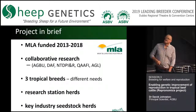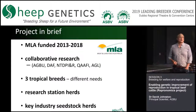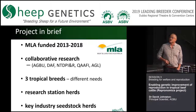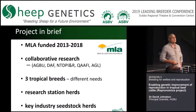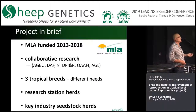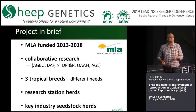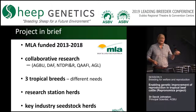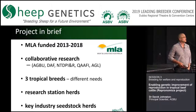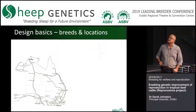It's an MLA project. We've just completed it. It's been running for 5 years, with a lot of collaboration between AGBU and Northern Territory and DAF in Queensland. We use 3 of the most numerically popular breeds, however their needs differ depending on whether they were previously in the beef CRC. We use research stations throughout Queensland and the Northern Territory, and we also use key seed stock herds throughout Queensland. So it was both industry and also using research stations.